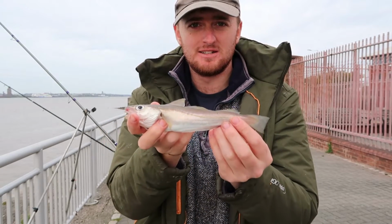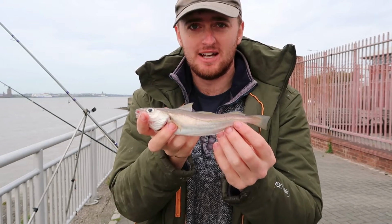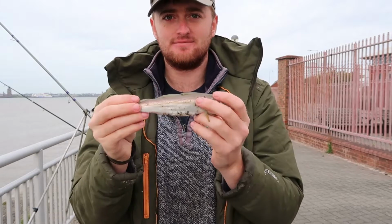Well, the first fish of the session didn't take long to come. It's just a little whiting, not very big at all, but I suspect we'll get quite a few of those, but we're just going to get that one back.